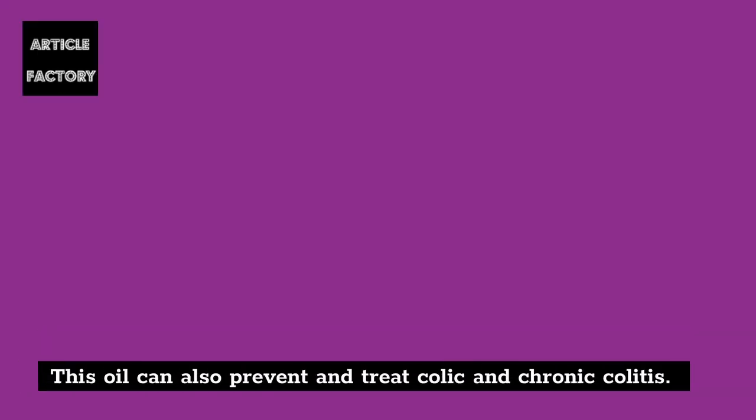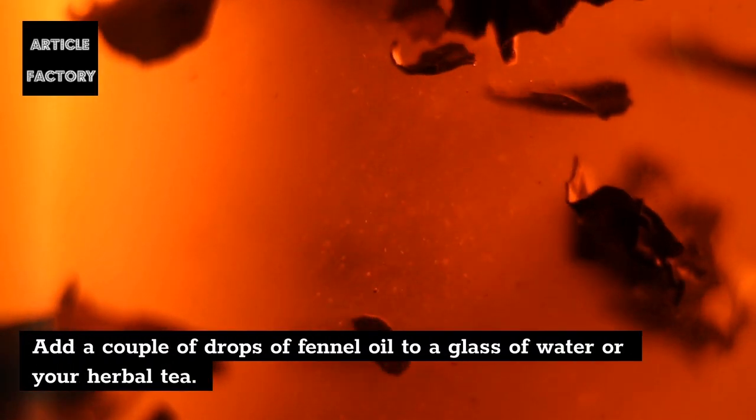This oil can also prevent and treat colic and chronic colitis. Add a couple of drops of fennel oil to a glass of water or your herbal tea.